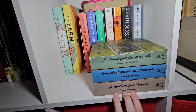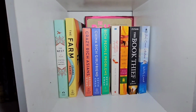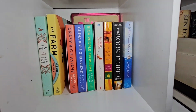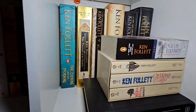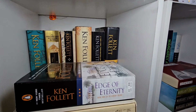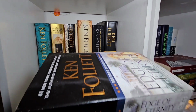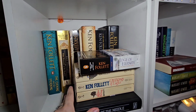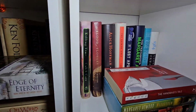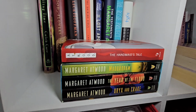Actually, I'm gonna rearrange this a little bit. Don't mind me, but I'll let you peek in here while I'm at it. Some contemporary fiction. This is where Ken Follett lives. Oh my God. More contemporary fiction. Margaret Atwood.